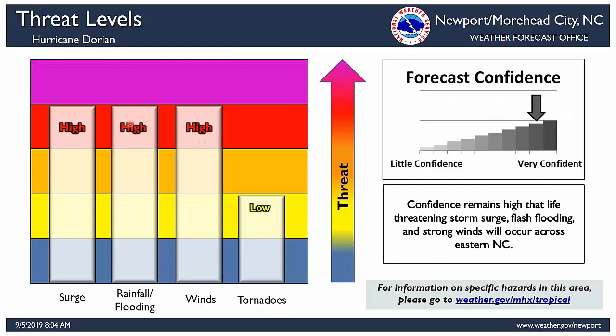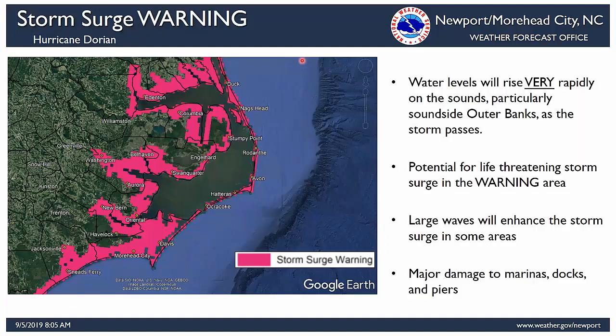Our threat levels have not changed. Still high for surge, rainfall, and wind. A low threat for tornadoes, but it is there. It's not as high as some of the other ones, but we do have that threat. And the biggest change with this slide is just that confidence. If you notice the last couple of days, our confidence arrow has just gone from left to right. So now that we're in the thick of things, that confidence is high. And that increased yesterday with the upgrade for the storm surge and hurricane warnings.